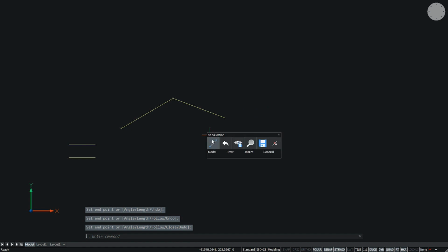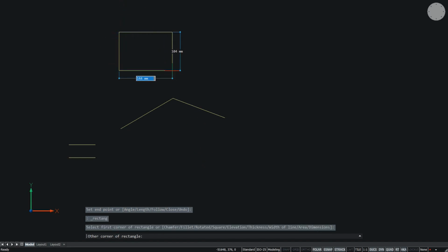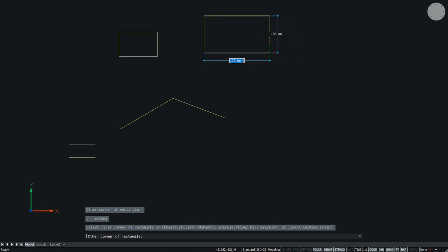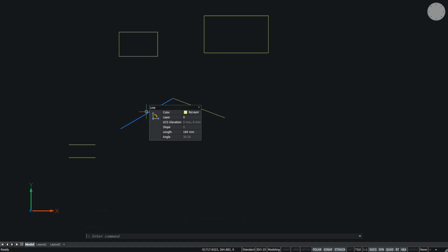And what else can we do? Basic stuff. Well, how about a rectangle? Now, if you draw a rectangle, again, you have the same tools. And that's all very fine as long as that rectangle is aligned with your main axis. The moment you want to draw something aligned with this, then either you need to fumble with snapping settings that you change or with installing a UCS.